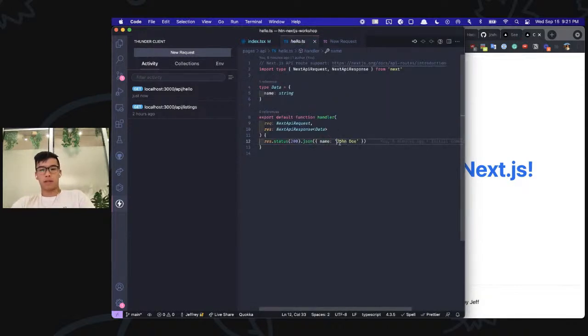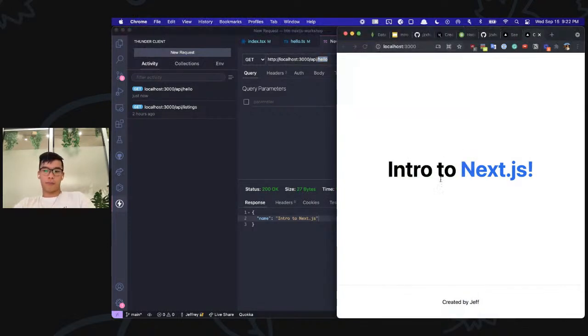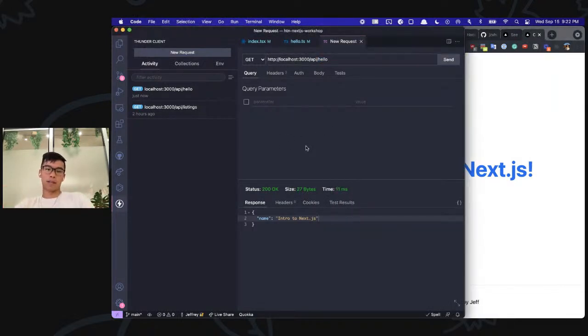So I can change this. Maybe I don't want it to say this. I want it to say intro to Next.js. Hit save and click send. And you can see it's immediately updated. So this is your classic backend where you're building an API. You have some endpoints you want to build, and then your front end is going to call that endpoint to get some data, and so on and so forth. So you can see we have the front end and our backend all in one place, all on localhost 3000.